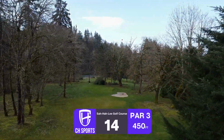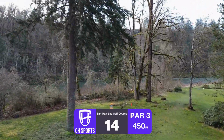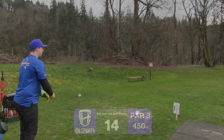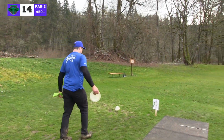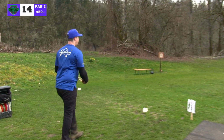All right, moving into hole 14, we got only 5 holes left to play. This one's 450 feet, another par 3. You guys are just going to be mashing distance drivers off this one. Is this one reachable for you?